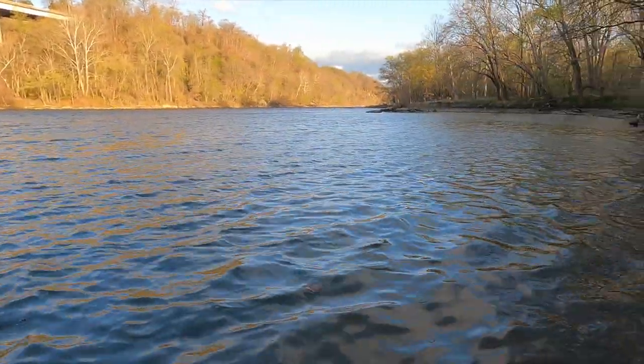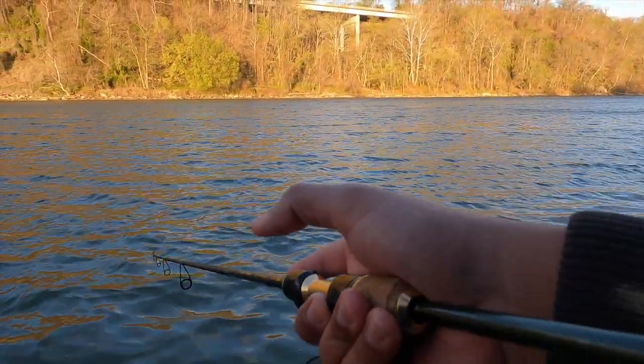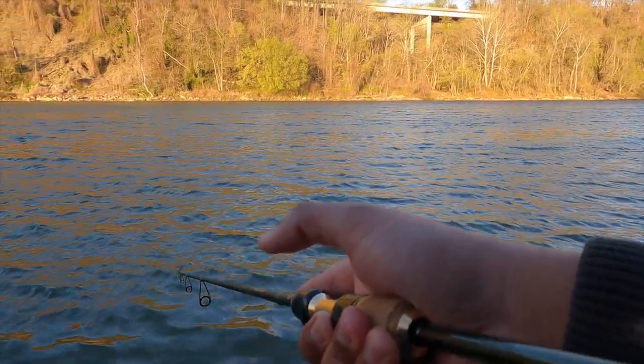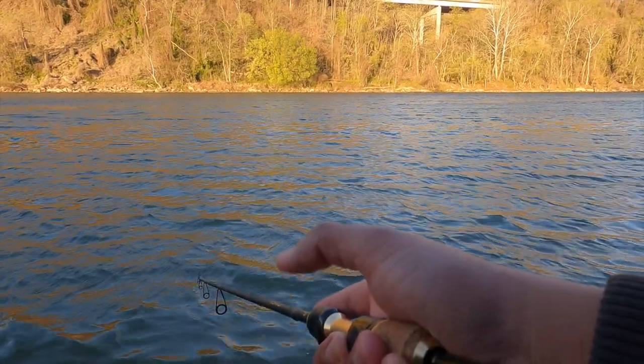One other point: your retrieve. When you cast that bait out, a lot of times I didn't let it sink to the bottom. I'd let it flutter down for about one Mississippi, about 3 seconds, and then I would start to slowly retrieve it back. I wasn't letting it get 20 feet down to the bottom. It didn't need to be all that. A couple seconds after your cast, you were able to catch fish.